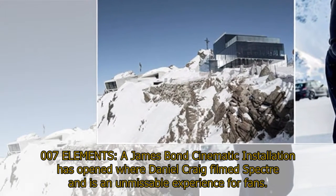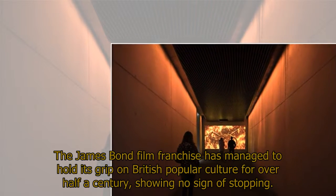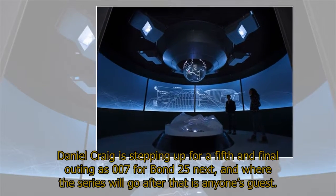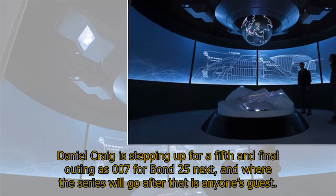The James Bond film franchise has managed to hold its grip on British popular culture for over half a century, showing no sign of stopping. Daniel Craig is stepping up for a fifth and final outing as 007 for Bond 25 next, and where the series will go after that is anyone's guess.